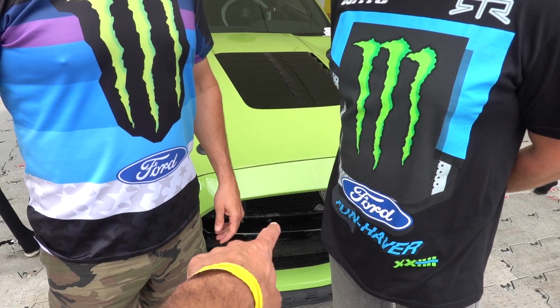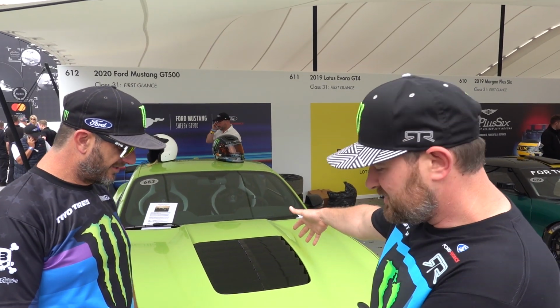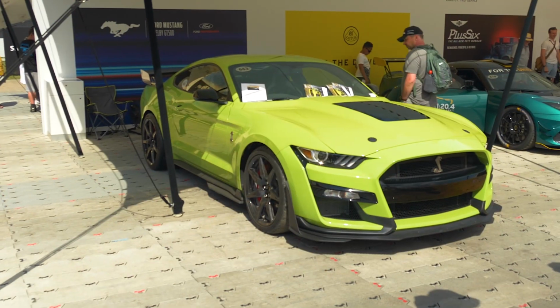And of course, you drive Mustangs. Yes, I do. And we're here because of this Mustang in front of us. Yep, the all-new Shelby GT500.